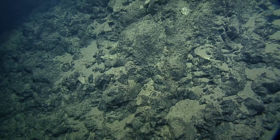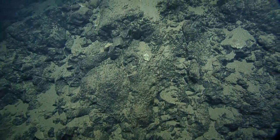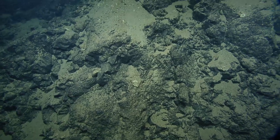It's a bigger rock. Yeah, it's just a little step. A little step. Stopping my time lapse now.